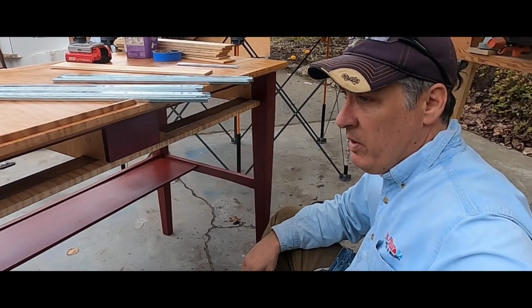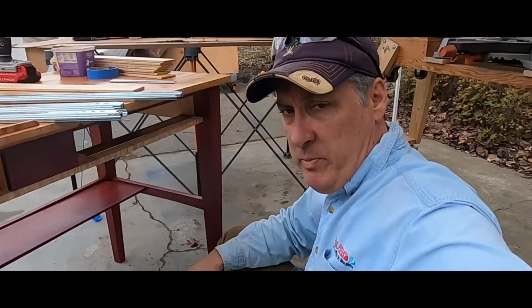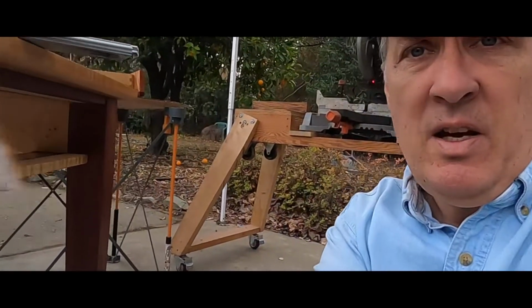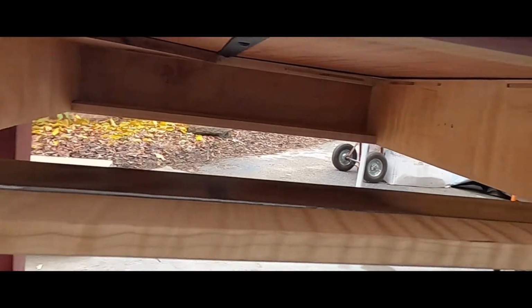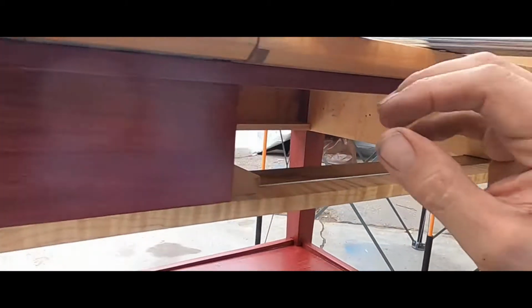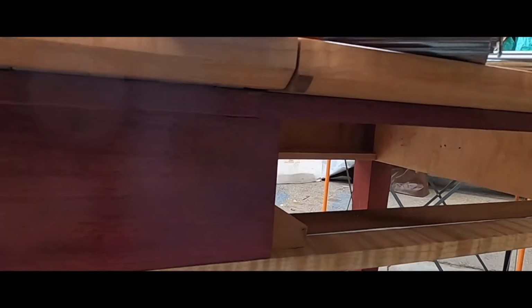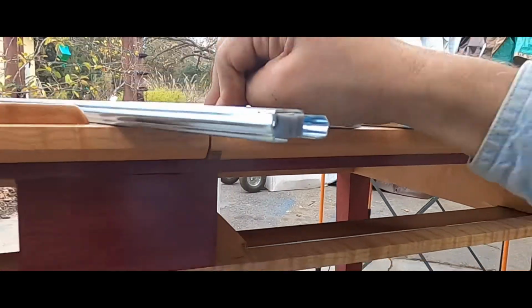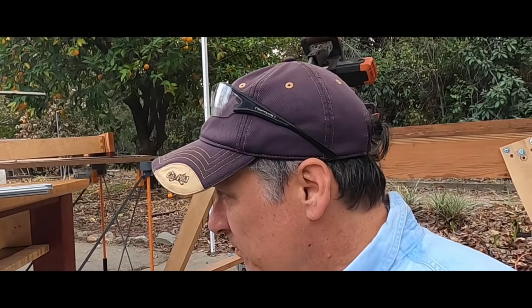Okay, down to the last, putting the drawer glides back in and the drawers. Got the steel put in. Went in there pretty well. There is no deflection any longer. I'm pushing pretty hard here. It's sittable.